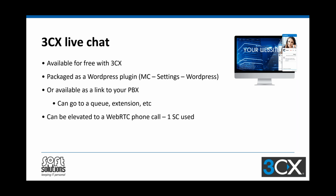So then you've got that chat on the website there, and it's also available as a link as well. So you can set a link for an extension, a call queue, a ring group, and you could potentially embed that link somewhere on your website, or it could be a part of an email signature or something like that. And basically, whether the 3CX customer is using the softphone app or the web client, when someone clicks that link, it'll come up as a chat window for them to communicate. And then from there as well, it can be elevated to a WebRTC call.